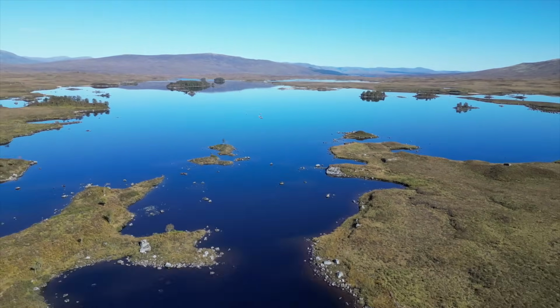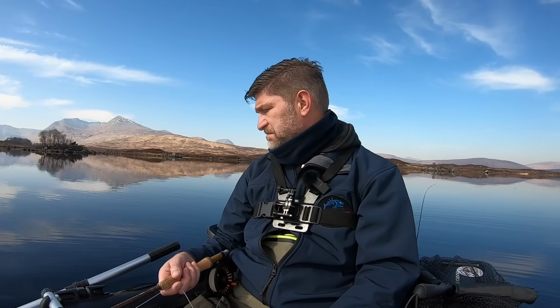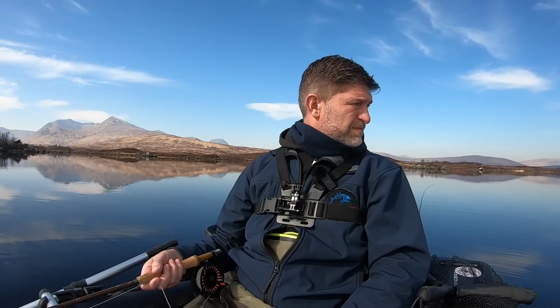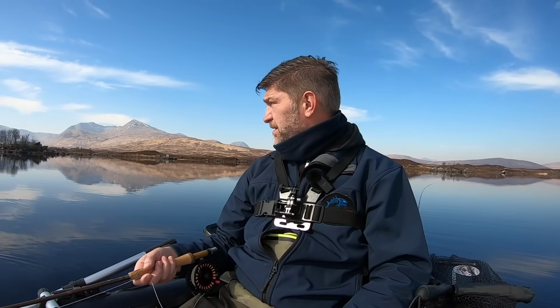No idea how deep we are. It's not a very deep loch, this. It might only be 10, 11 feet deep or something. The flies that are buzzing about that I can see are just dark olives really, probably about a size 16.